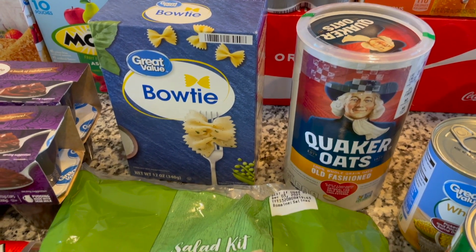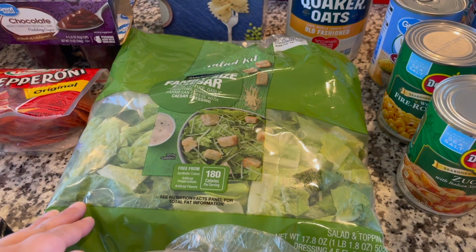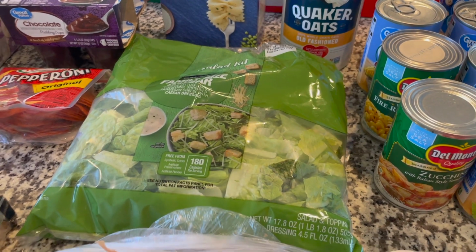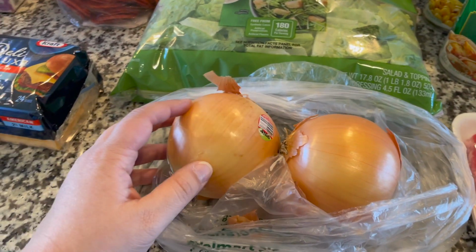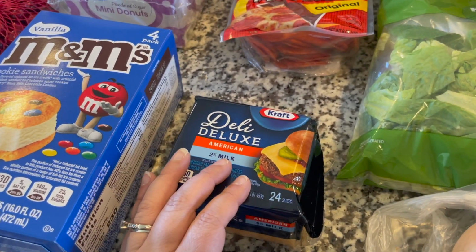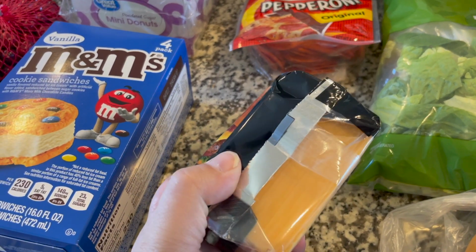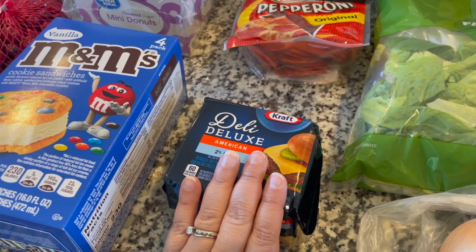Some bow tie pasta, a big old Caesar salad kit. This was the only size they even had available in stock. So I just went ahead and got that one, but there's a lot of salad there. We might split that up into 2 nights. 2 onions. Some Kraft singles. They did not have just the standard. They only had the deluxe, which is the exact same thing, only a little bit thicker per slice. And you get what you get and you don't throw a fit.